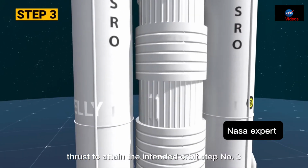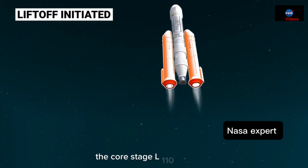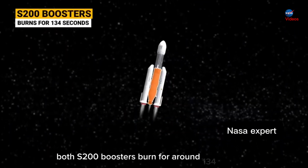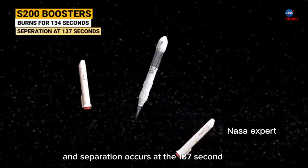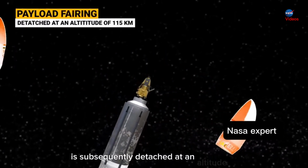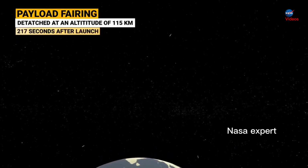Step number 3. The vehicle initiates liftoff through the simultaneous ignition of the 2 boosters. Following this, the core stage L-110 is ignited roughly 113 seconds into the flight. Both S-200 boosters burn for around 134 seconds, and separation occurs at the 137-second mark. Step number 4. The payload fairing housing the satellite is subsequently detached at an altitude of 115 kilometers above the planet, approximately 217 seconds after launch.